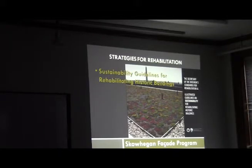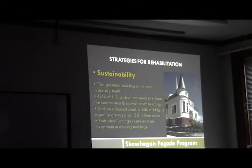It has great information in there about things like if you wanted to do solar heating panels, or awnings, or a green roof, or a whole host of things, what you need to consider that's special about its impact on historic buildings or buildings that are older. Sustainability is a very, very big thing and a very positive energy in the United States right now. We like to say that the greenest building is the one that's already built. And there's a lot of truth in that.